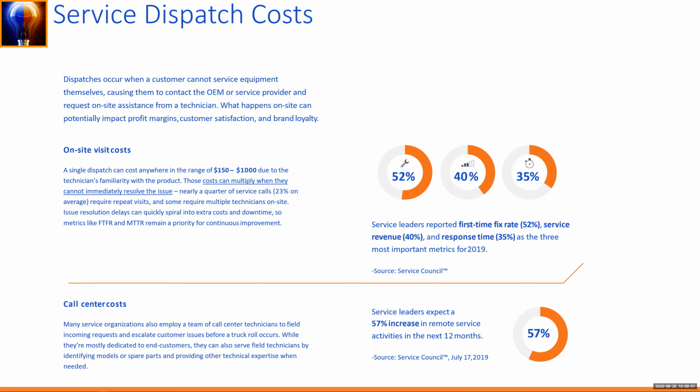And so a single dispatch cost can be very expensive, but those costs can multiply if the person can't immediately resolve it. So if the first time fix rate is low, then those costs are going to be much higher than they should be, because you have someone that has to go out to that customer multiple times to fix the problem, whether they didn't have the right parts in the first place, or they didn't have the right training or expertise, or they didn't have the right manual or something like that, and they have to come back to the headquarters and then go back out to the customer to make that fix.